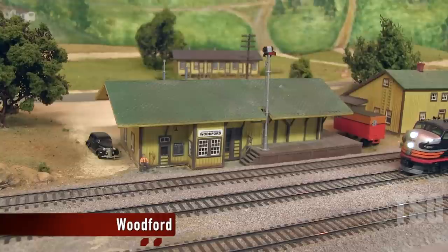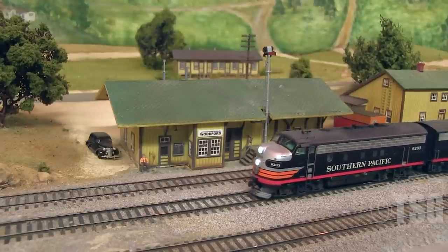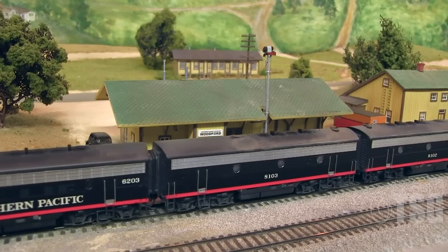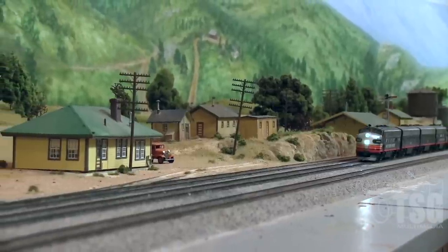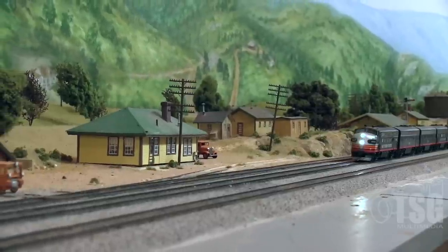Woodford is the upper station on the north side of the Tehachapi Pass that was equipped with water columns for watering of steam engines. Cab forward type locomotives would have to get water either at Caliente or at Woodford. Woodford also had two sidings. The number two siding was next to the station, and the longer number one siding was down towards the creek.